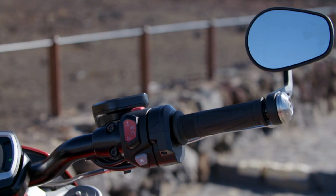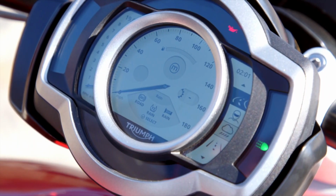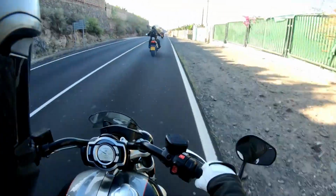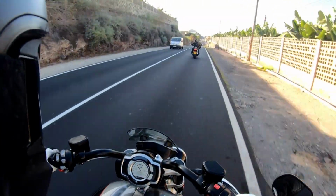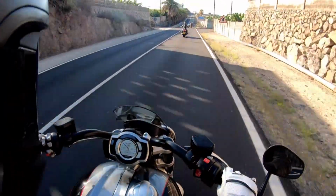Ditto the backlit and easy to use controls that are on the bars. So using those controls you can access an impressive array of power-sapping riding modes, a cornering traction control, ABS and a host of other riding mode gizmos. And as we saw on the Scrambler 1200 there's also a turn-by-turn navigation system and GoPro ability that you can all control through those bars.